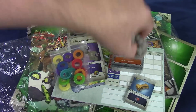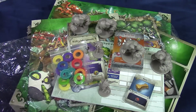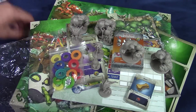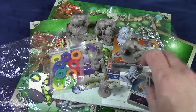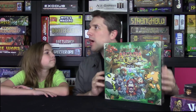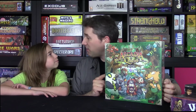Whew. Personally, I think they could have mentioned a few more Arcadia Quest products in that sentence, and I'm still fuzzy on whether this expansion qualifies as a campaign, but whatever. I guess I'll discover as we play. If you had an animal companion in the game, what kind of animal companion would you want? Scarlet macaw. A scarlet macaw?